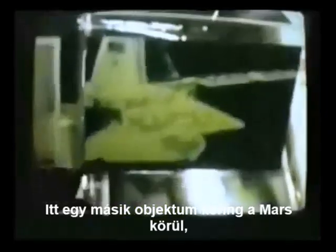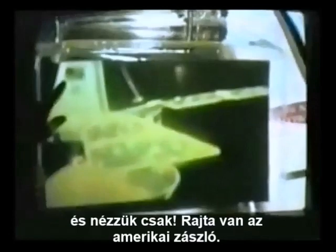Here, again, is back at Mars. These aren't in any particular order. Here's another object in orbit around Mars, and look, here's an American flag on it. So there's a couple of things that they put up there that the military's put up that we don't know about.